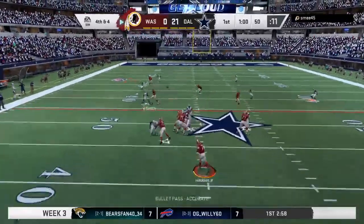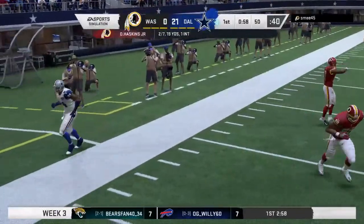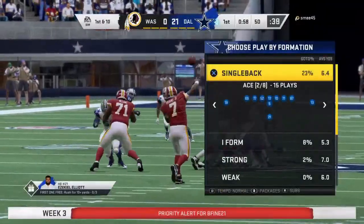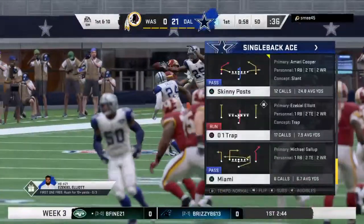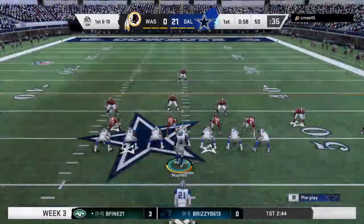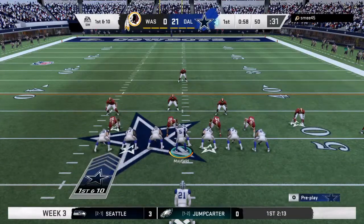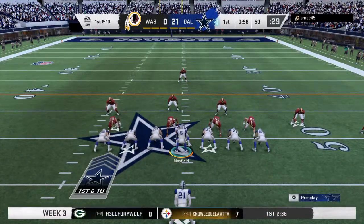Fourth down, here's Haskins. And it is incomplete. So certainly an interesting call there to go for it. And this defense will take over right at midfield. Well, you feel the excitement build on those 4th down plays. Defense has to stay out there, but for the offense, when that thing doesn't work out, such disappointment.